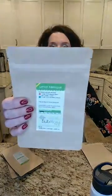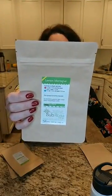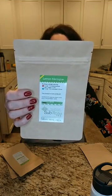This is our green tea called lemon meringue. It is nice and sweet like a piece of pie. You can add milk or heavy whipping cream to this and make it a latte, and it literally tastes like a piece of lemon meringue pie with the meringue on top. It's nice and sweet and smooth.